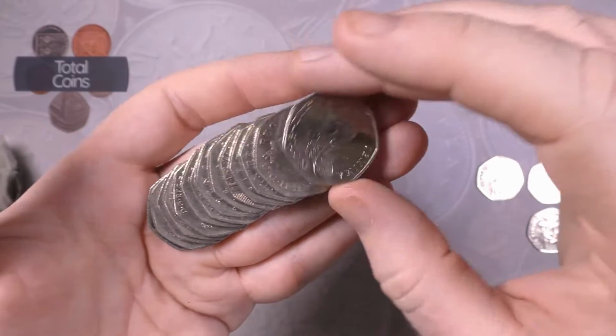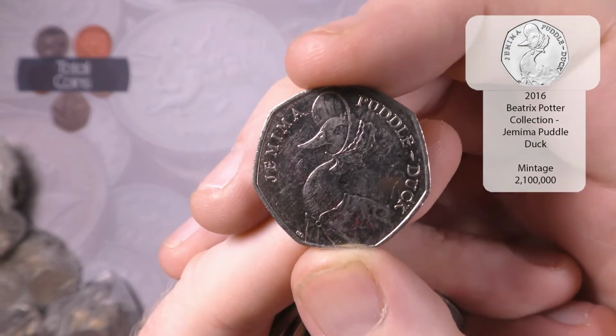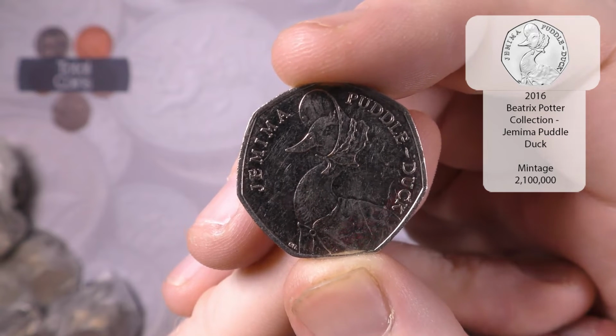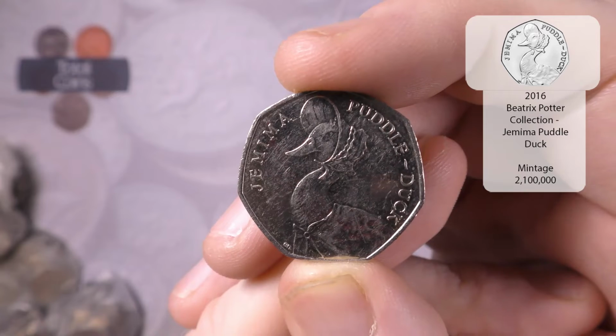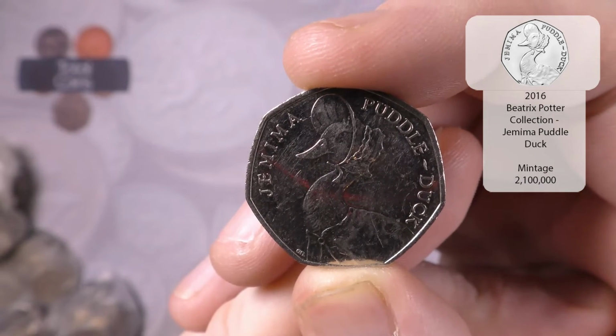Oh wow! A Jemima Puddle-Duck. Absolutely amazing. That is an exceptional find. So we've got an Olympic that we need for the book and the Jemima Puddle-Duck.